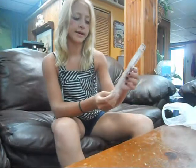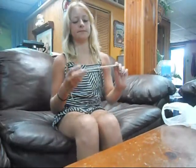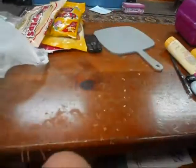Then I got this Elf. I'm unboxing it right now. I just got home, like literally 2 minutes ago. This defining eye brush from Elf, and as you see, it's angled. This is for eyes, lips, face.